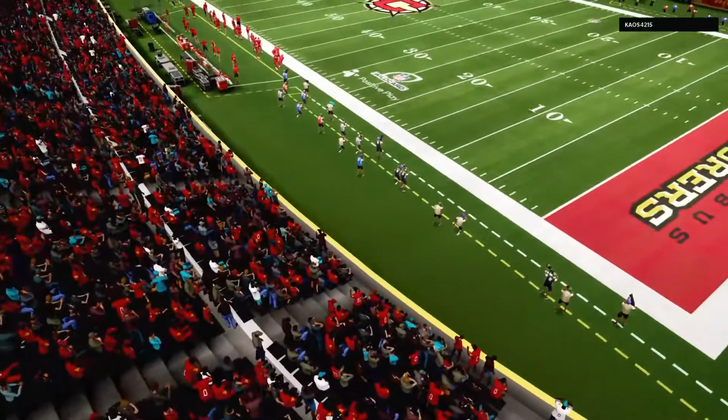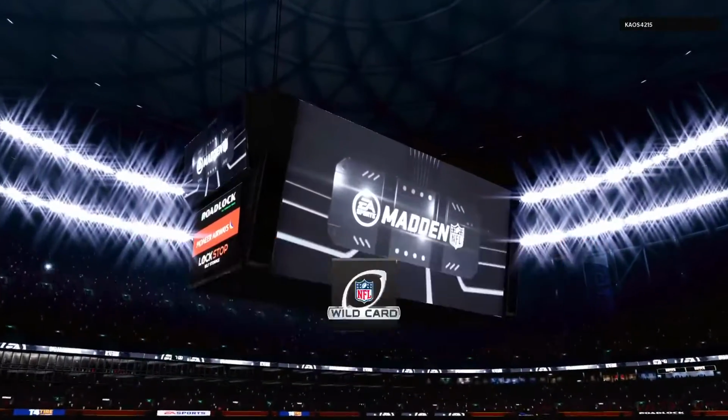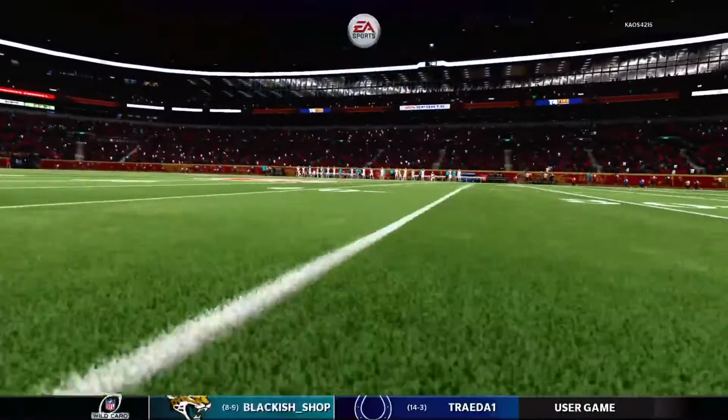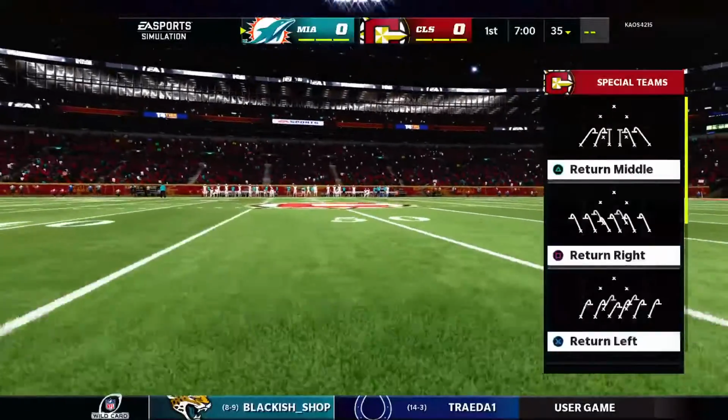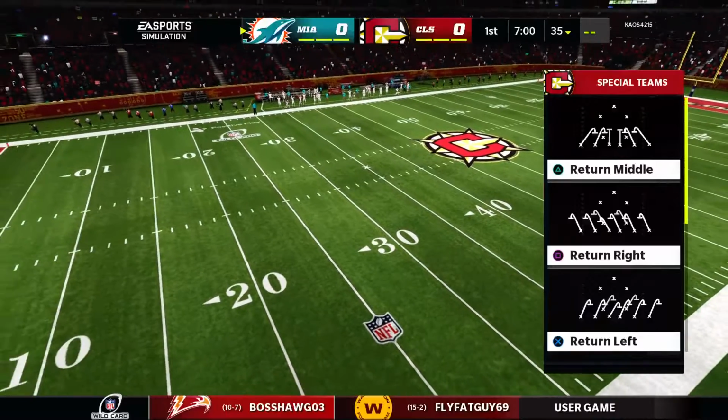EA Sports coverage of the National Football League is on the air. Coming up, it's the final game of Wild Card Weekend, and we've got a good AFC matchup in store between the Miami Dolphins and the Columbus Explorers.